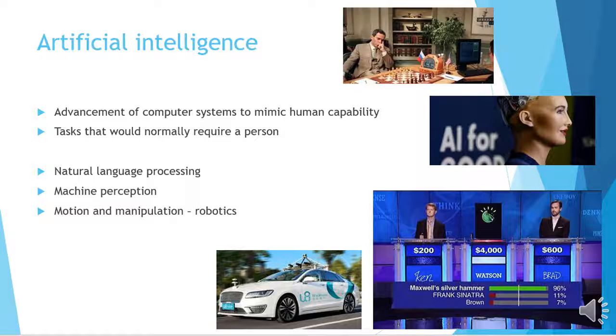Next is artificial intelligence. So artificial intelligence is a computer system that performs tasks that would normally require a human. So these could be visual perception, speech recognition, and decision making. And it's all meant to mimic human capability. So there's a couple examples here I wanted to highlight with the 3 examples that I've listed here, with natural language processing, machine perception, and motion and manipulation through robotics. The first one, actually there's 2 that come from IBM.